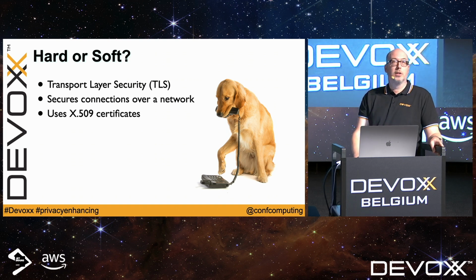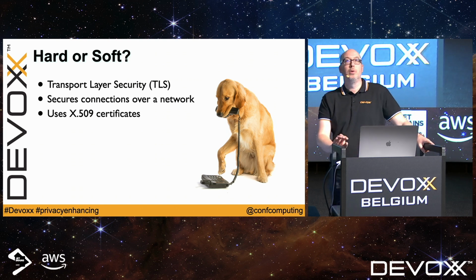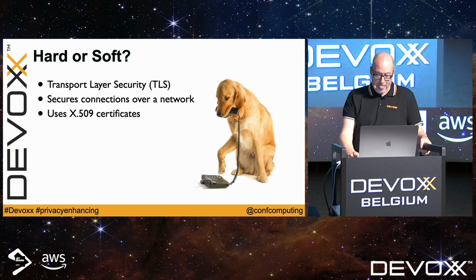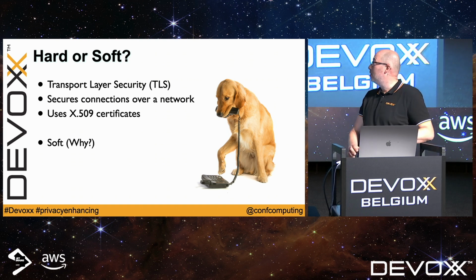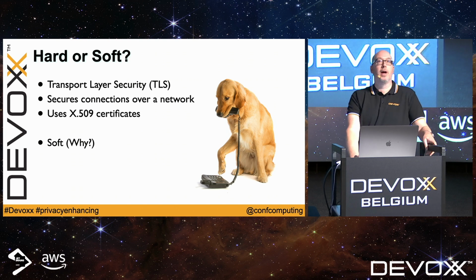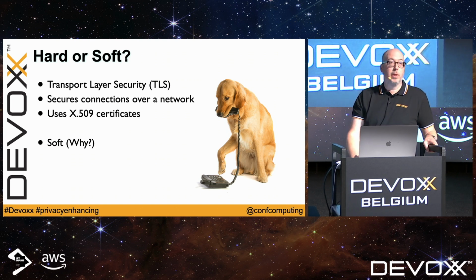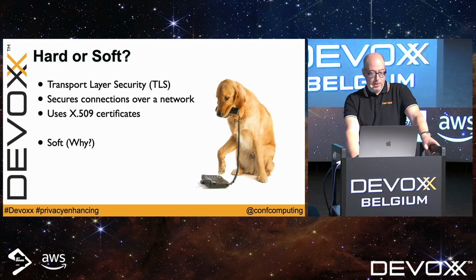So anyone for hard? We've got a few hands, probably 210. Yeah, is it soft? About the same. Well, I'm going to go with soft. And I think it's soft because you rely on a root CA. So you have to rely on a third party to provide that trust, that transmission of the public keys. I presume you've all been through your trust stores, checked them out and assessed all those root CAs to ensure that you're happy with them.